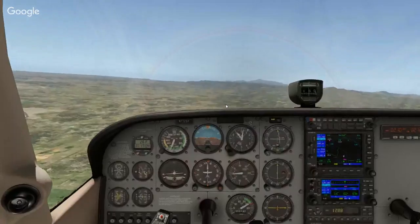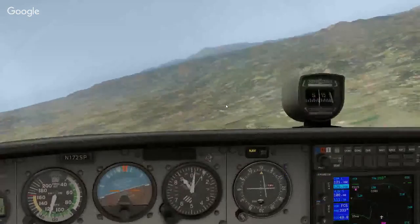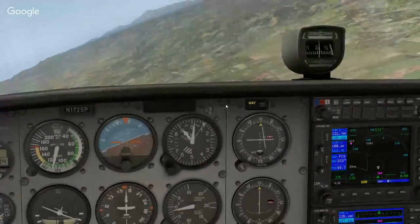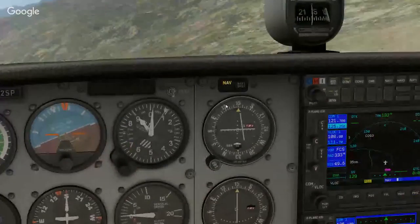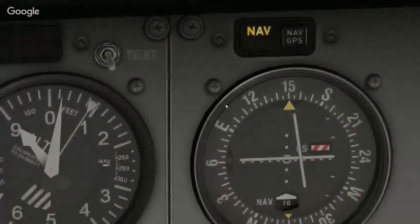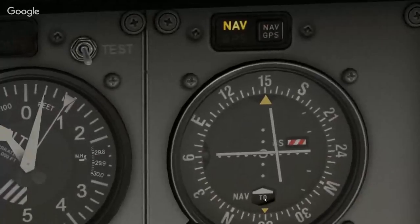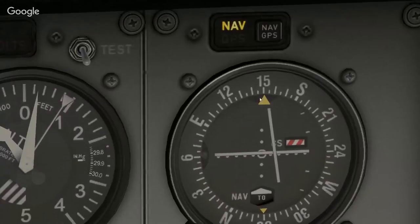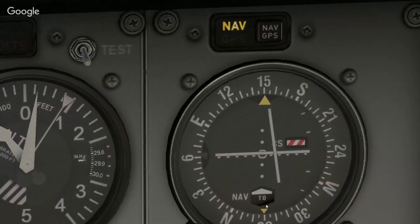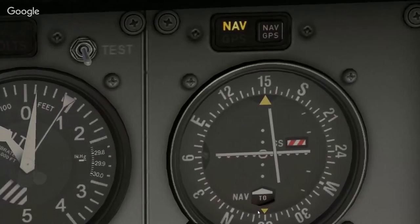Oh, we finally picked up the signal for the VOR. So let's take a look at how this works. This flag down here at the bottom tells us that we're flying to the VOR. Once you fly over the top of the VOR, it'll change from "to" to "from," and that tells you that the VOR is behind you.